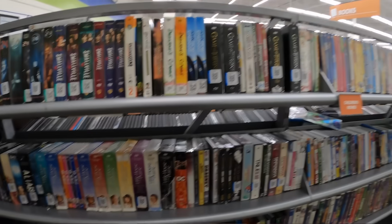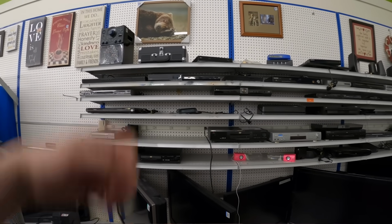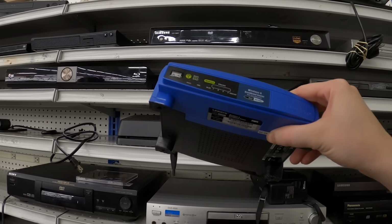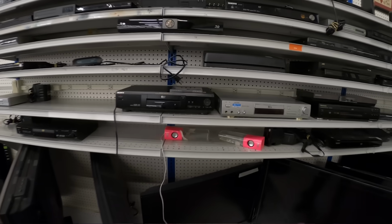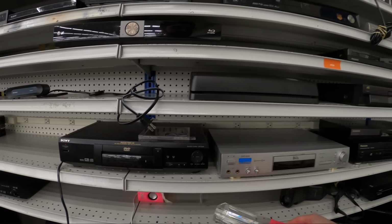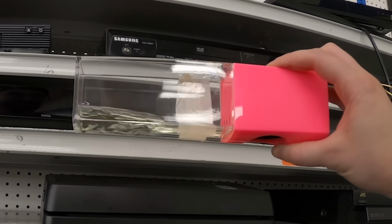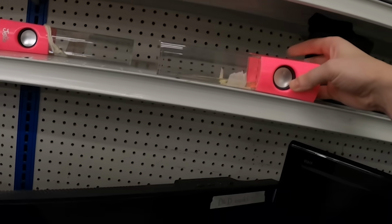Before I left, I swung by the electronics section because you never know what's going to be there. Always fun to look. Can't say that I buy many things from it, but it's like a little museum of treasures of sorts. I found a set of speakers that I think have a built-in water feature that looked really gross. There's also a camcorder that I was super interested in.